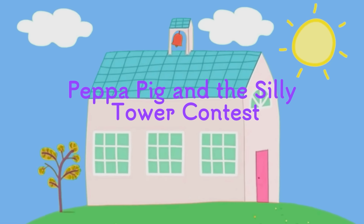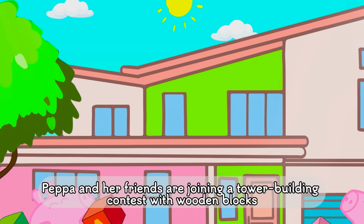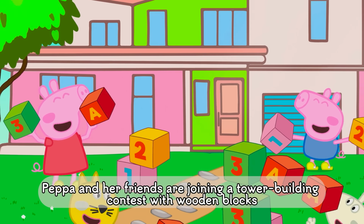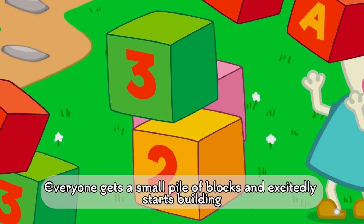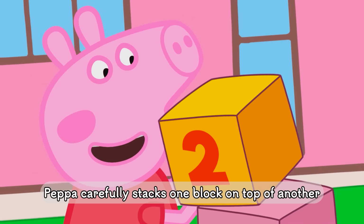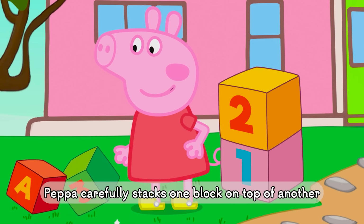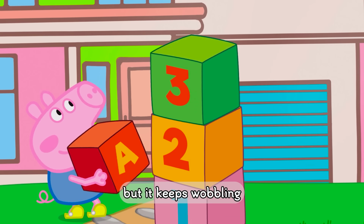Peppa Pig and the Silly Tower Contest. Today, Peppa and her friends are joining a tower building contest with wooden blocks. Everyone gets a small pile of blocks and excitedly starts building. Peppa carefully stacks one block on top of another, giggling. George tries to build his tower tall, but it keeps wobbling.